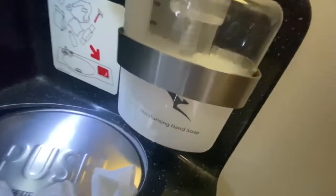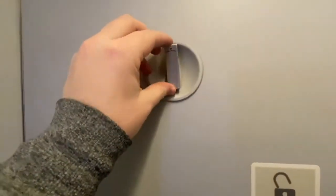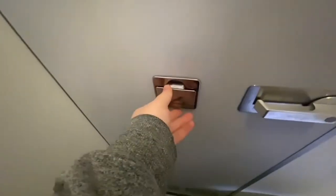Something to note, whilst I was looking around, I found a small compartment next to the toilets containing women's sanitary products, such as tampons and pads. I'm so glad Qantas is providing these items to the customers. Very good work, Qantas. However, after I left the bathroom, this is where Qantas fell flat on its face.